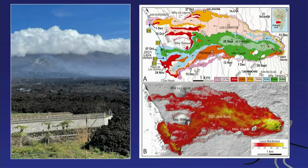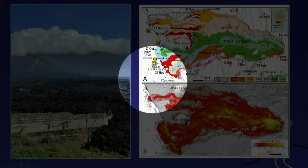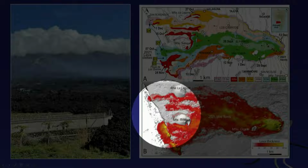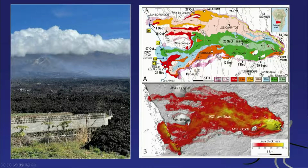So much so that it cut off several important traffic lines, and it even created some islands. We call them kipukas, it's a Hawaiian term, and it's basically land that is surrounded by lava, but you can't get to it because it's, well, impossible to walk over fresh lava. So here we have this area in the lava field that was not covered with lava, and the Spanish Navy was bringing people in and out, supplying the area from the sea during the eruption.